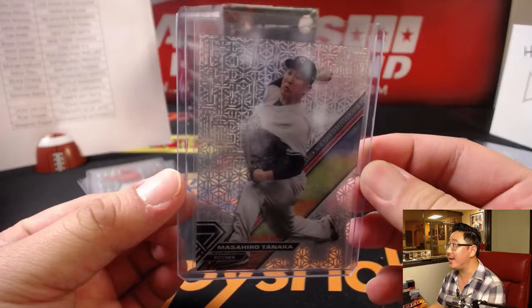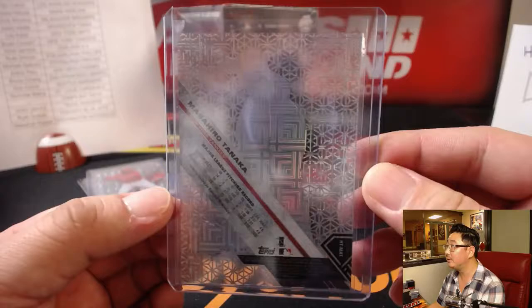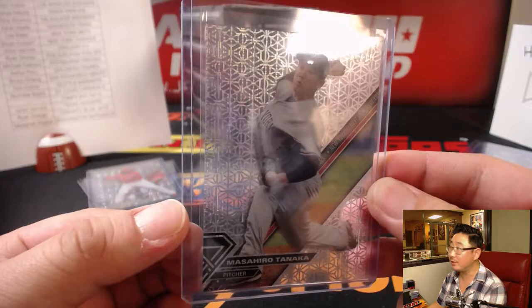So that's the snowflake. No, that's not the snowflake pattern. That is the Web Spectacular. That's what that looks like. The snowflake looks a little bit different. They both look like snowflakes. All right, there you go.